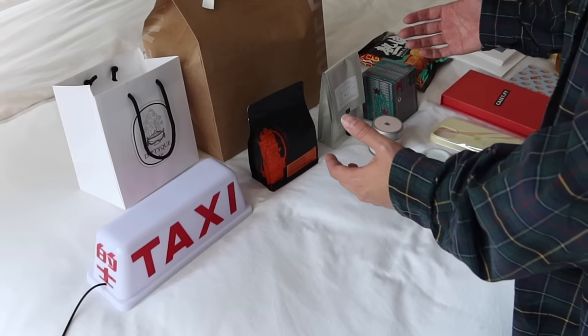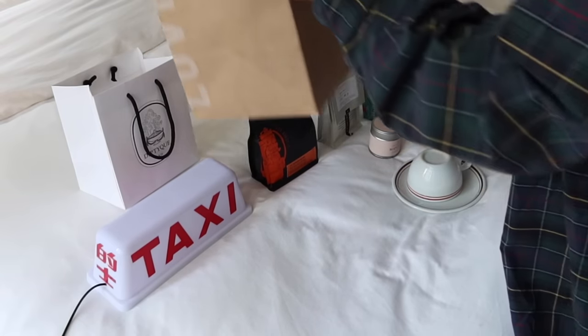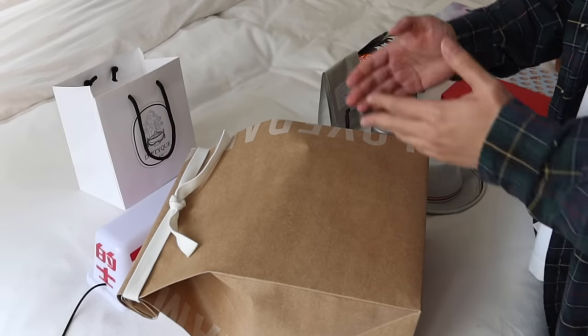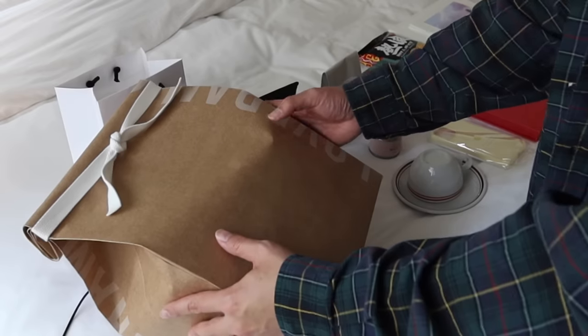We save the best for the last, or the biggest for the last. This is a collaboration between Loveramics and WPM. When I saw this collaboration, I had to get it because Loveramics does coffee cups, WPM does milk jugs and coffee machines. Let's open this.